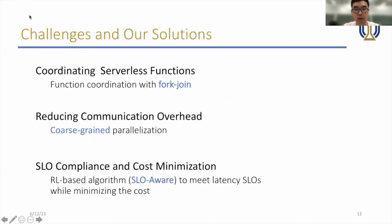In summary, in Gillis, we have three solutions to address the challenges. We coordinate the serverless functions with fork-join and apply coarse-grained parallelization to reduce the communication cost. And we propose the RL-based algorithm to minimize the cost with SLO compliance.